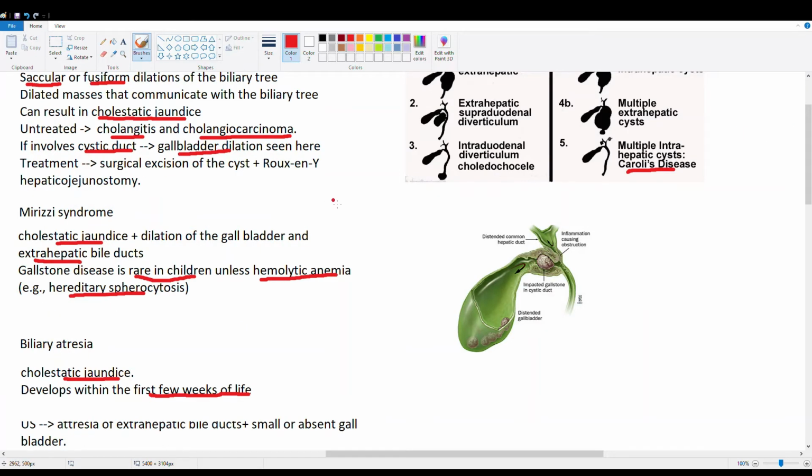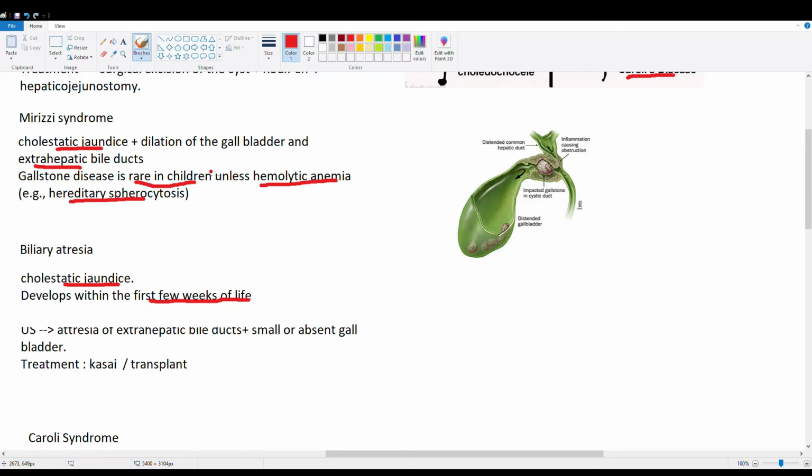Our next answer choice is Mirizzi syndrome. Mirizzi syndrome is caused by a bile stone lodging in the cystic duct, as you can see here on the diagram to the right, and then this compresses the common duct. Alright, so we have a cholestatic pattern, just like we saw in our patient actually. And we have dilation of the gallbladder and the extrahepatic bile duct.